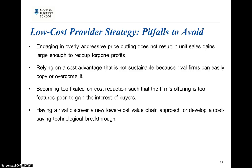Becoming too fixated on cost reductions such that the firm's offering is too features poor to gain the interest of buyers. Geely, that we talked about on the first slide, is a good example here of a company who has focused so much on just being the cheapest car out there that they've forgotten that buyers actually want things that are considered attractive or good, positive, strong features in their vehicles.